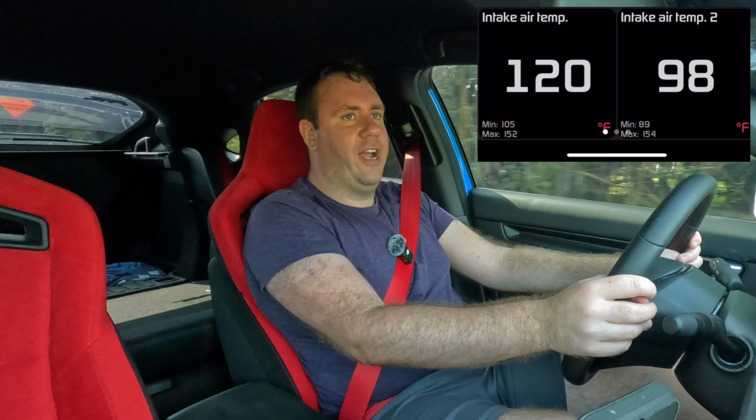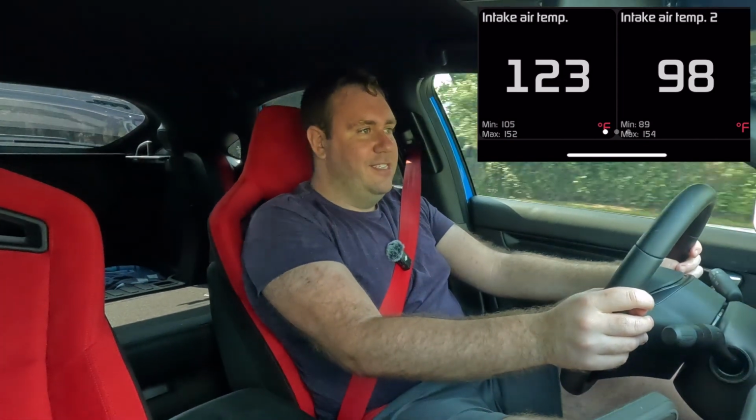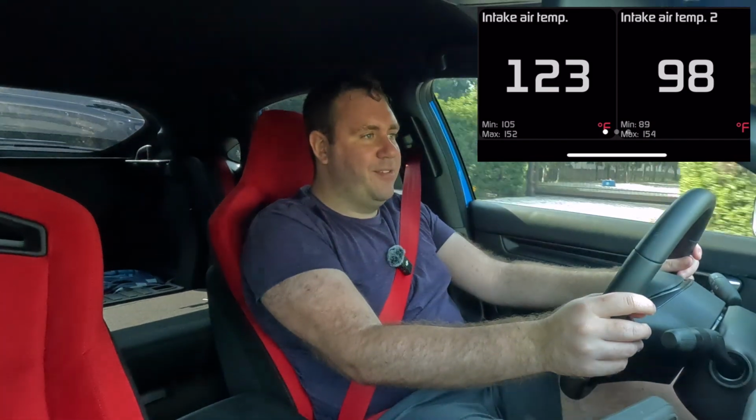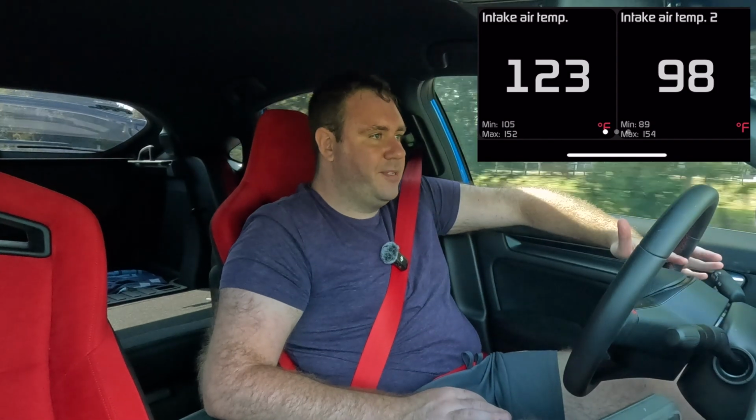So we did a pull there, and look at that. My intake temps actually went down. And I mean, it makes sense. More air flowing, doesn't have as much time to sit there and heat up. Makes a lot of sense. But it's really cool to see that instead of the intake temps staying the same, they're actually being lowered. Lower intake temps, of course, means more horsepower. The colder the air is, the more dense it is.